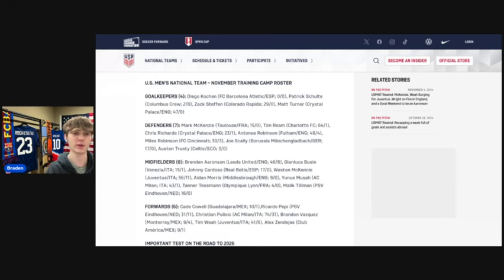I think we should also maybe experiment with the idea of swapping them from time to time, because Weah has played left wing at club a few times this season. Pulisic always plays right wing at club, at least the majority of the time. That's where he's been most effective. So I think that's something worth considering, at least tactically.